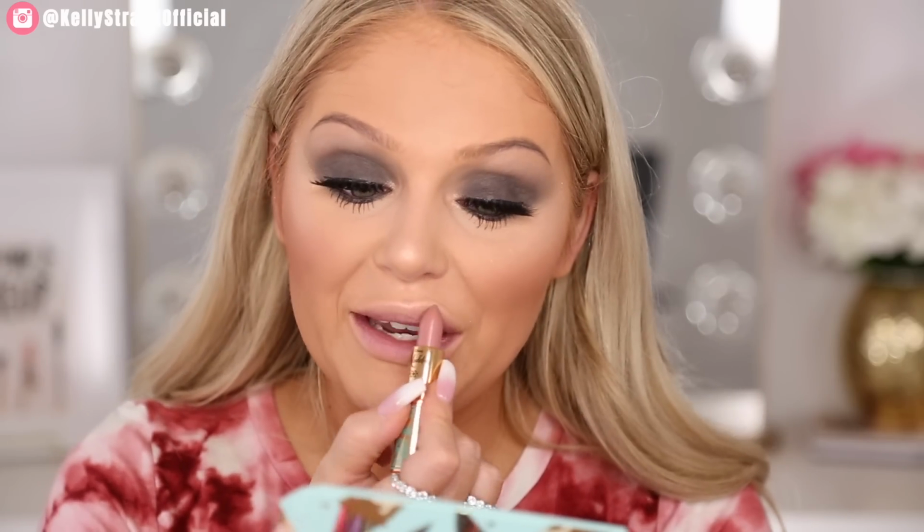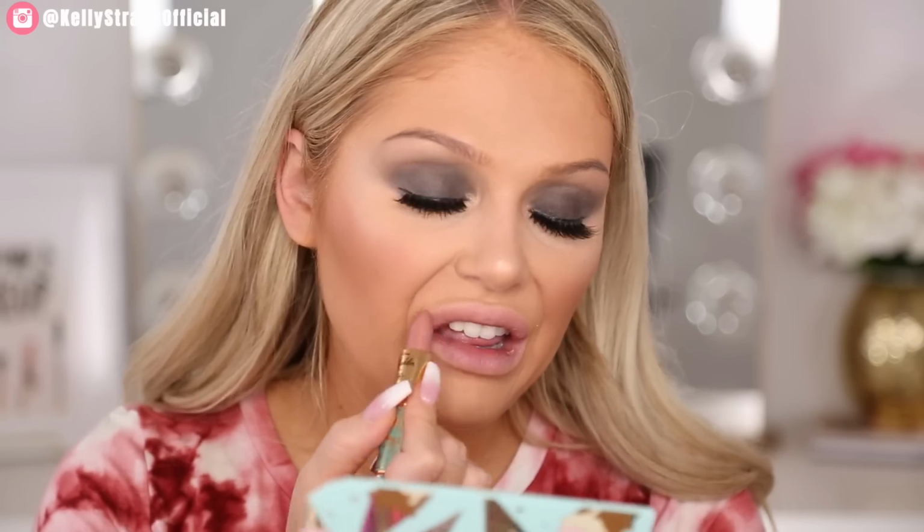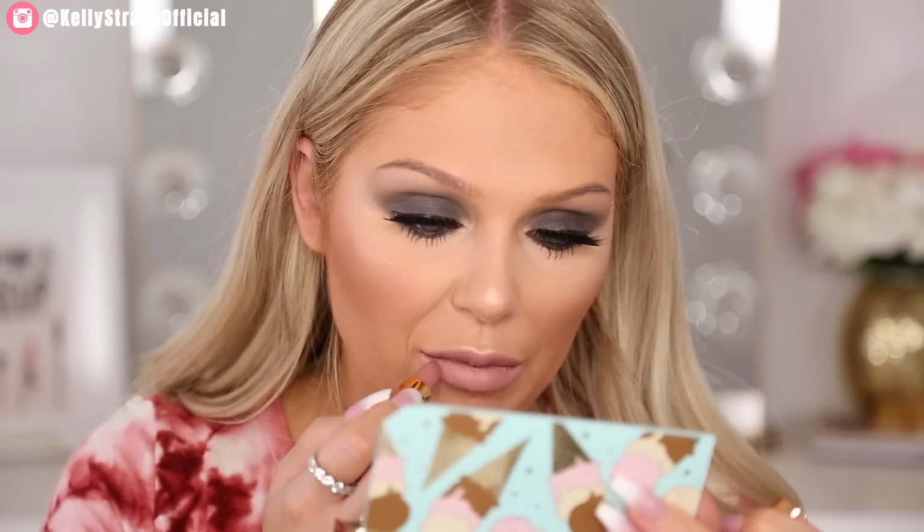Pretty nude lip. I feel like we have a lot of deep darkness on our eyes, so I feel like a neutral lip would be best for us today. Oh, this shade is really pretty though. I like this. What kind is this? This is an amplified cream. Pretty pinky mauve. And then the little lip glass. This is Diamond in the Rough. Ooh, I like this. I love their lip gloss formula. It's so pretty and very reflective.